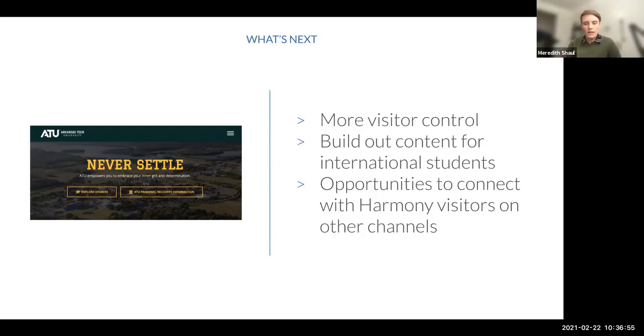in terms of enrollment. And then we also offered a text number so that if a visitor finds that their question is still remaining unanswered at the end, or it's urgent, they have the opportunity to connect with a staff member that way as well. So there's a lot of big, good things on the horizon for ATU, and we're really excited about that.